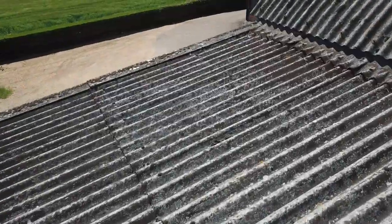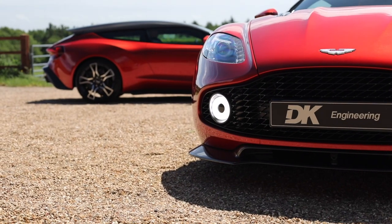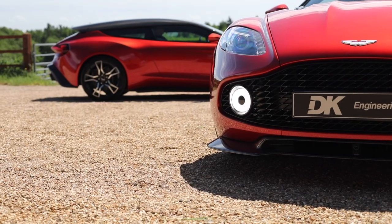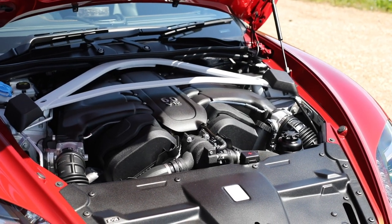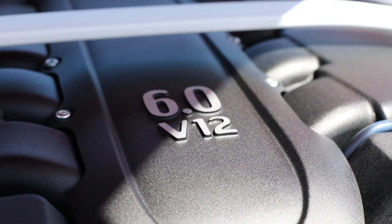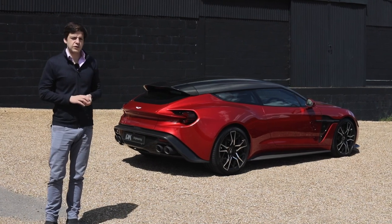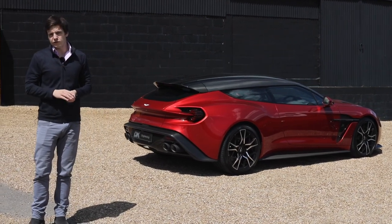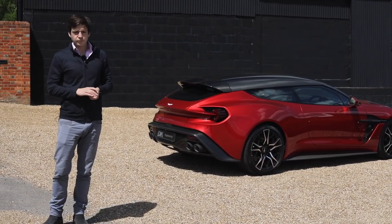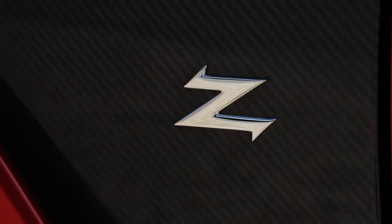With Zagato celebrating their 100th birthday in 2019, what better way for both brands to celebrate than yet another collaboration? This time with the Vanquish. This model also forms a swan song for the model's famous 6-litre naturally aspirated V12, an engine which has been so highly acclaimed. Now, sadly, Aston Martin can no longer produce cars with a naturally aspirated V12 and is going, like most manufacturers, into the way of turbos. Just 99 of these shooting brakes were built and were all delivered to clients.